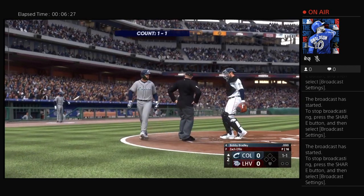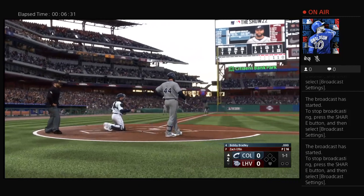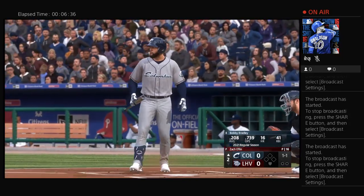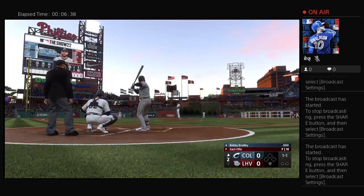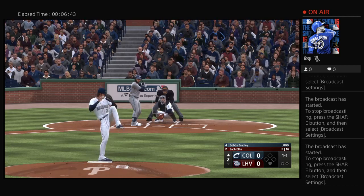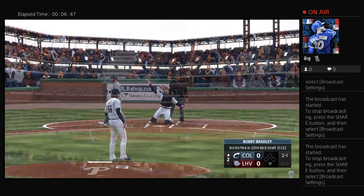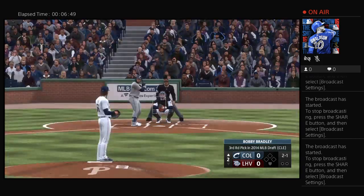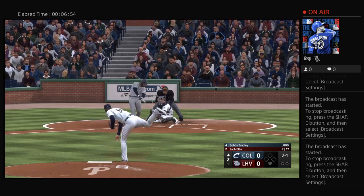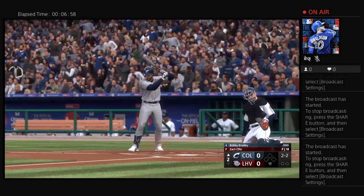Back here in Philadelphia, here's a big power threat. Bobby Bradley. And Chris, probably no other player better represents present-day baseball than this guy. A lot of power, a lot of strikeouts, and some walks. Bradley waits. Back outside. And here it comes. Swing and a miss. One thing on his mind right there with that swing. He's trying to go deep.